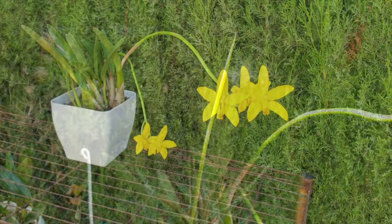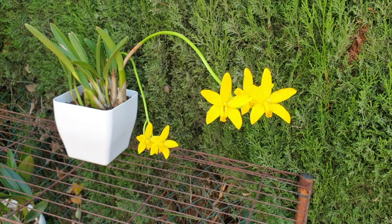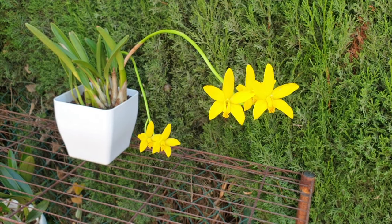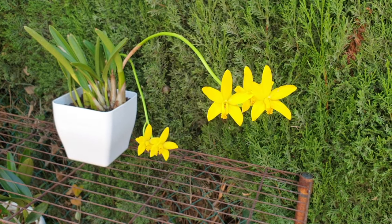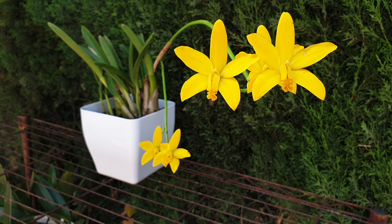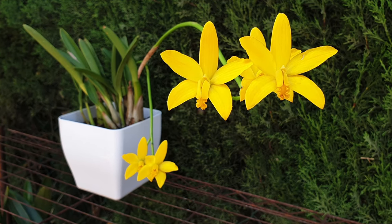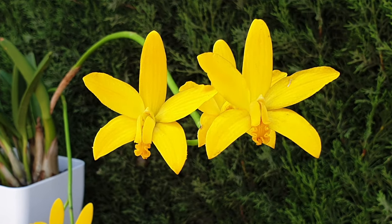But there's another one with a very long spike that I had to move away from the staging area so that I could show you my Laelia briegeri, because the sun was already coming up over the hedge and it was cancelling out the yellow. I couldn't get the actual color into the viewfinder for you. It just washed everything white. Anyway, look at these cute and darling yellow blooms. And for the first time, she is blooming two spikes for us.